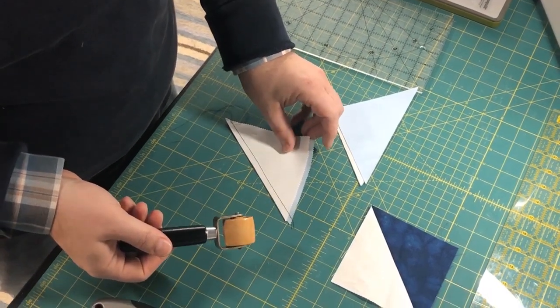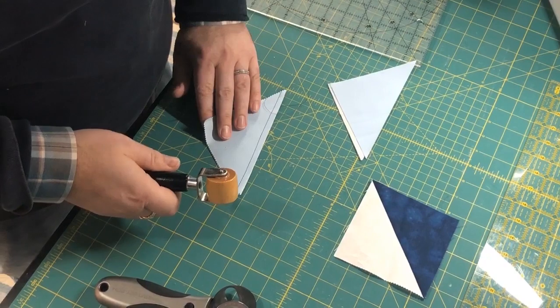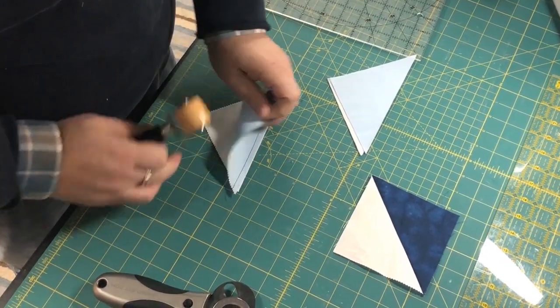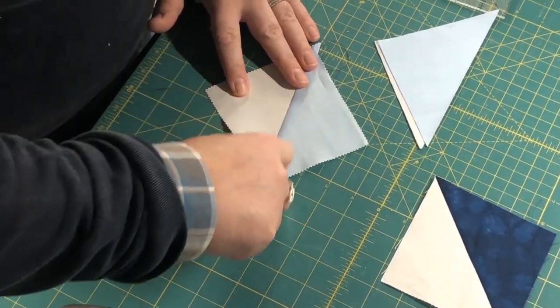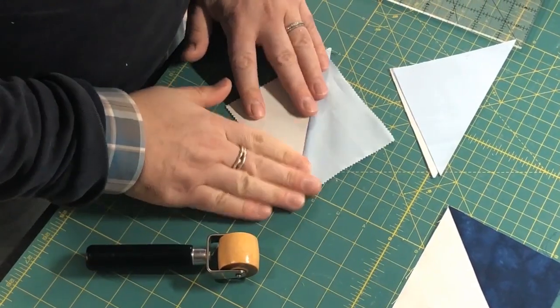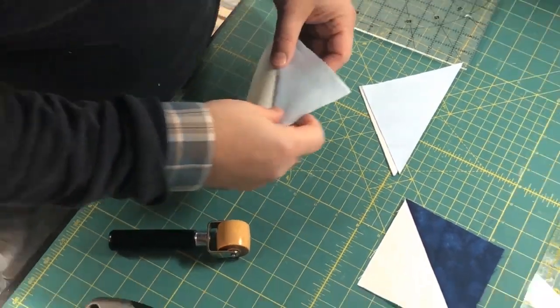Get all your pieces ready with the dark side on top, gently open them up, making sure that you don't have any tucks. Then you're ready to press it with the roller, then with the iron, then you're ready to cut down to the size you need. Really doing all these steps will ensure that you get the best result.